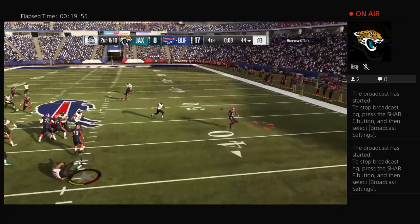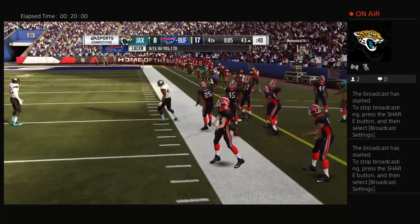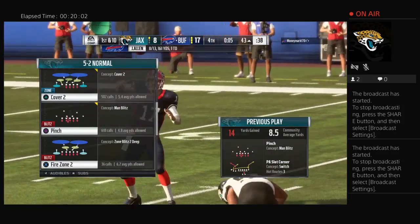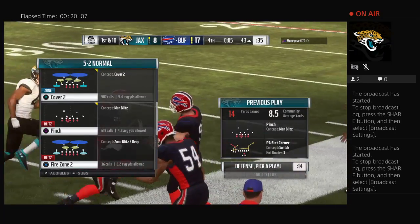So Allen's going to look to throw. Going to drop this off to McCoy. Complete, and out of bounds on the other side of midfield across the 45. The Bills passing game getting them down the field. They've got another first down.